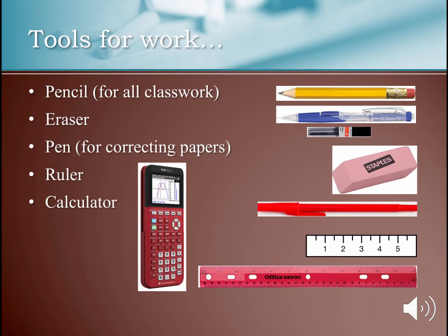And you will need a calculator for this course. The TI-84 is the one that I recommend. You can get any model. It does not have to be the color model. You can get any model that works for you.